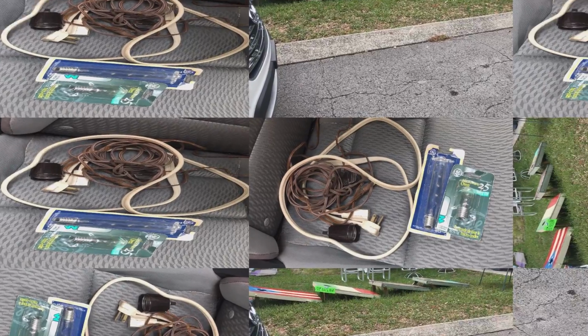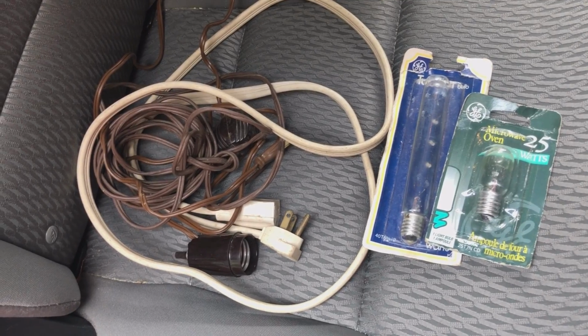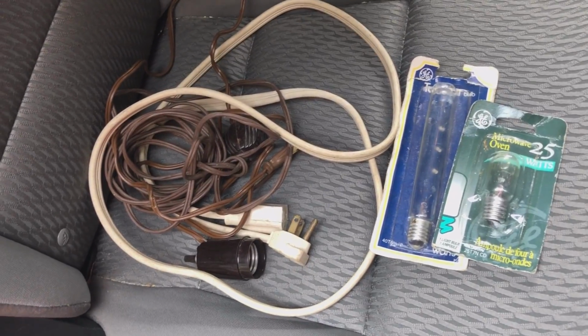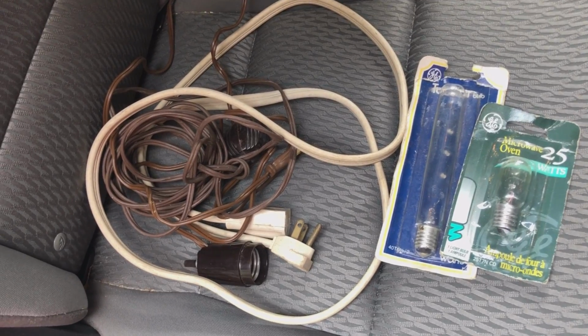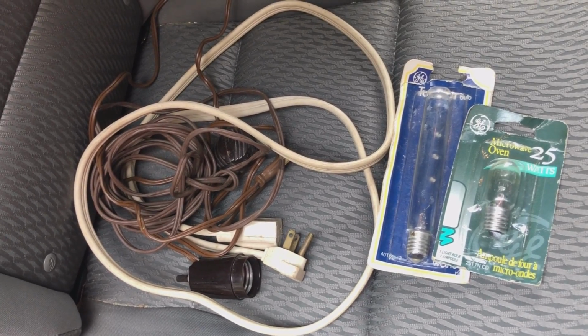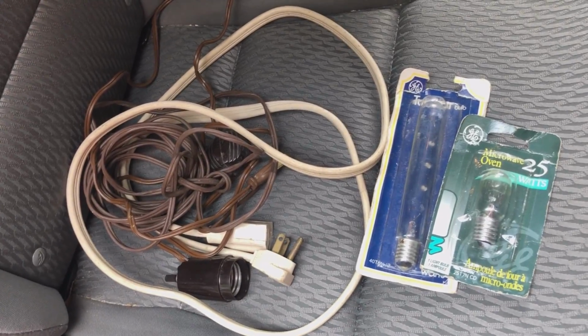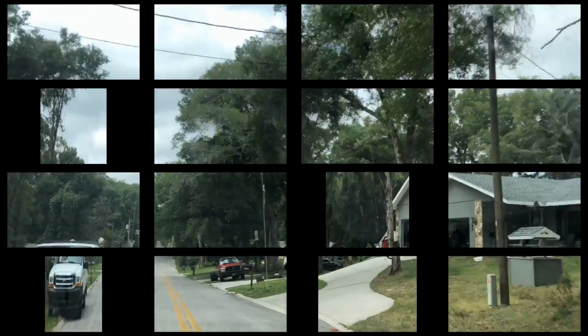Alright, I picked up all this cool stuff at that garage sale, so now we're going to try and find another one. Now, we didn't see very many other signs, so hopefully we'll be able to find some more here, but who knows. If we can't find any more, we'll just go to Ace and call it a day.